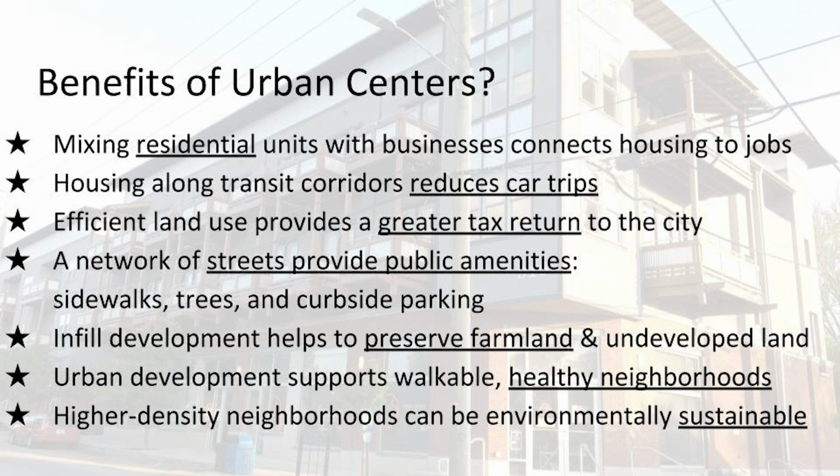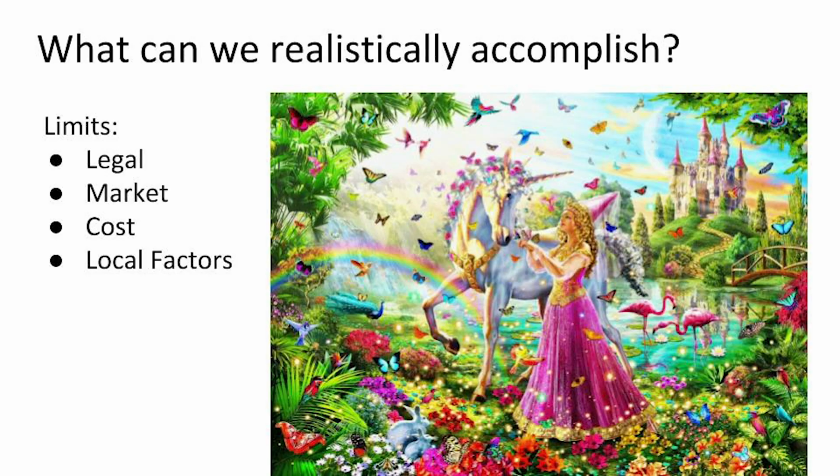And finally, higher density neighborhoods can be environmentally sustainable. They can include green infrastructure to capture stormwater. They use land more efficiently by putting people and businesses in multi-story buildings. And that all is a better use of land that is becoming scarcer and scarcer.